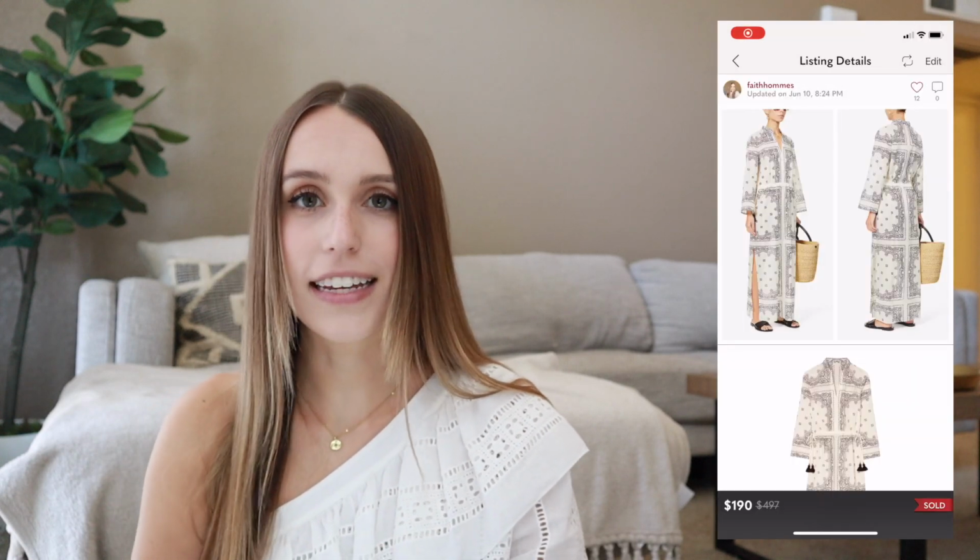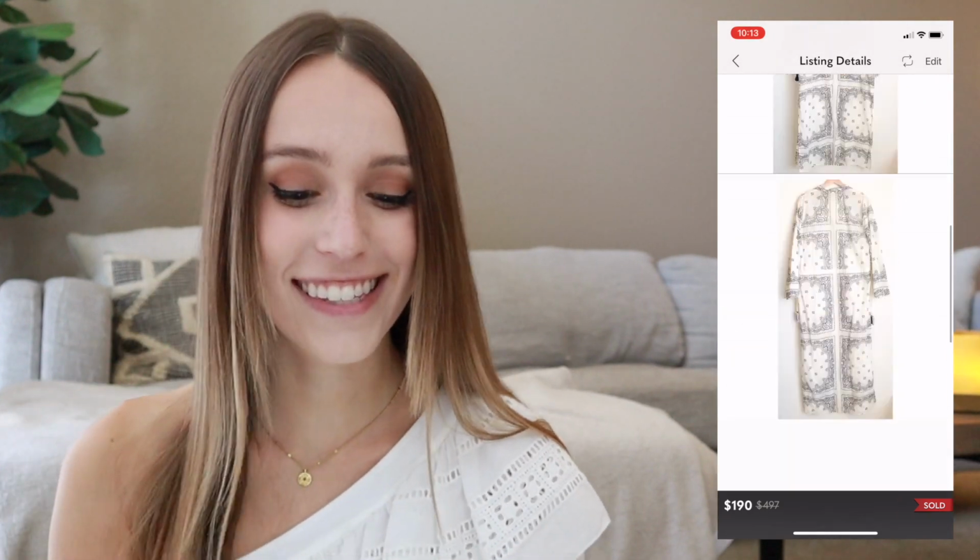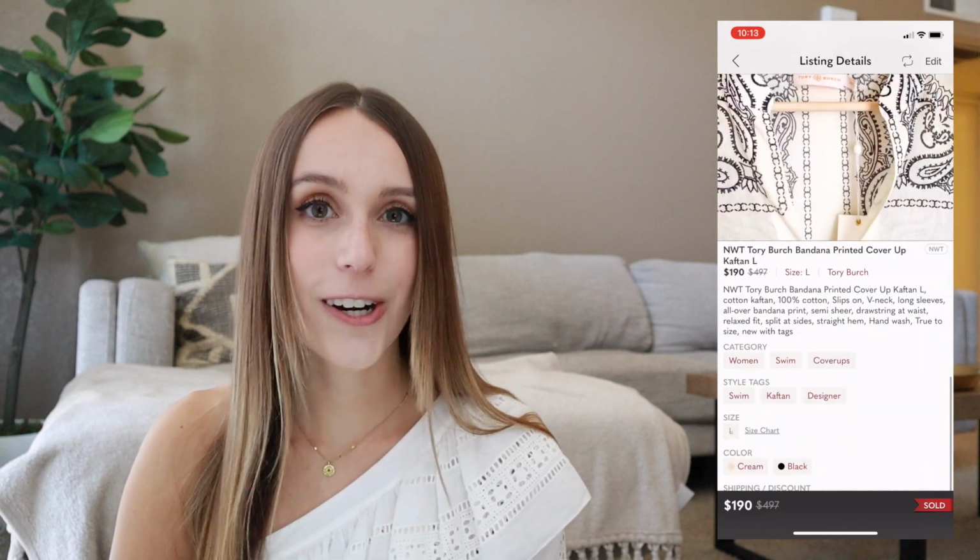Coming in at number 5 is this Tory Burch bandana printed caftan cover-up dress. This sold on Poshmark for $190. It took 12 days to sell. I got this during the Nordstrom Rack Clear the Rack sale that happened a little bit ago.